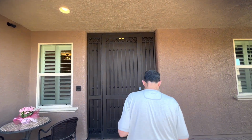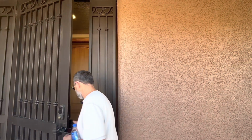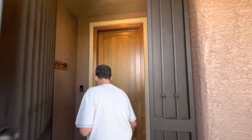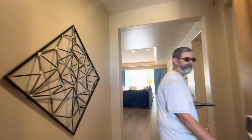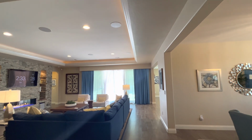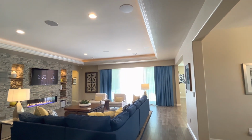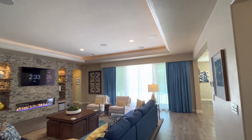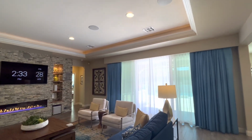Home is super technologically advanced. There's security systems, everything is automated. Jose just opened up the door off of his phone, so it's pretty cool. And here we come, right into the front door. We come into the house and we have this great living room right here. Got a nice little tray ceiling with some crown molding. You can see some lights up there as well. Let's just go straight into the kitchen, shall we?